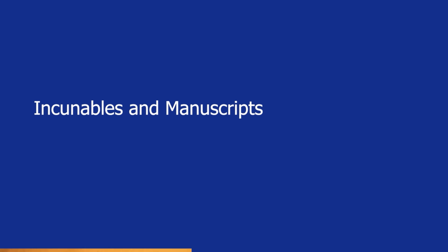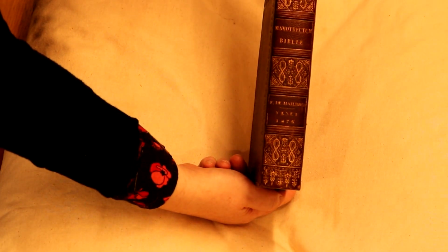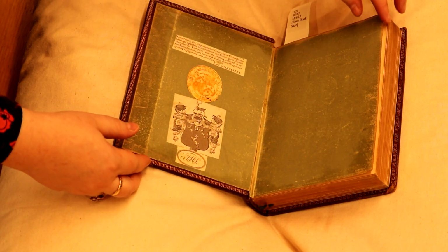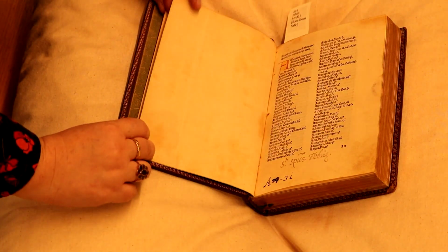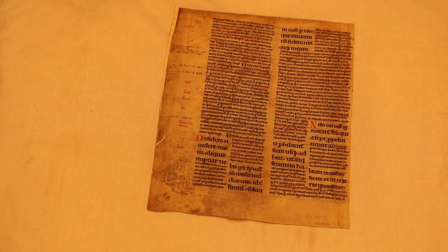I'm going to start by letting you look at this particular Manuscriptus Super Biblium, which is the Mammotrectus Bible by Johannes Marchesinus from 1476. It is our earliest incunabula. We have another one from 1486, which is a Dominican confessions manual of French origin. It's a very beautiful manuscript. I just don't have time to show you here.